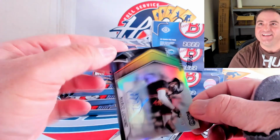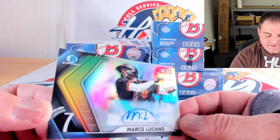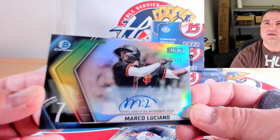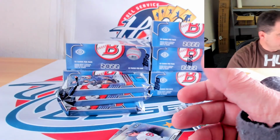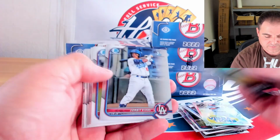Oh, another insert auto, man. Nice. Marco Luciano to 50 on the top 100 auto. That is number 1 out of 50 on the Luciano. These are hard to hit in Bowman as the insert autos, and we've hit 2 on the top 100 to go along with that gunner. Now we got Marco Luciano on top of it. Very, very cool.